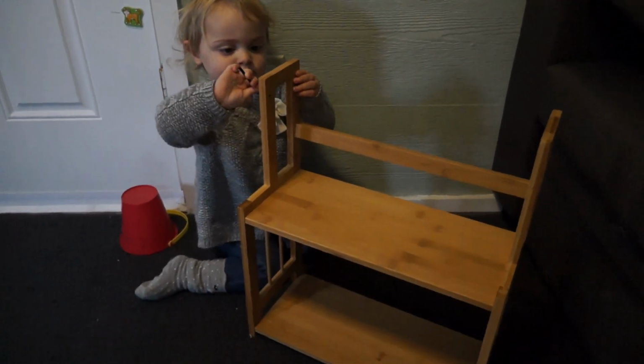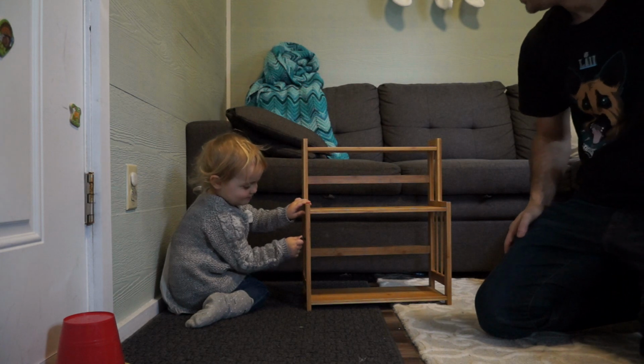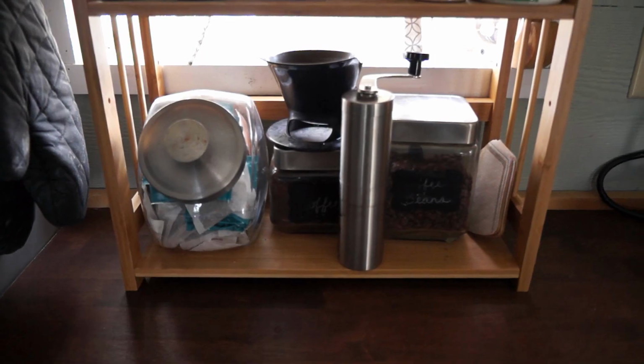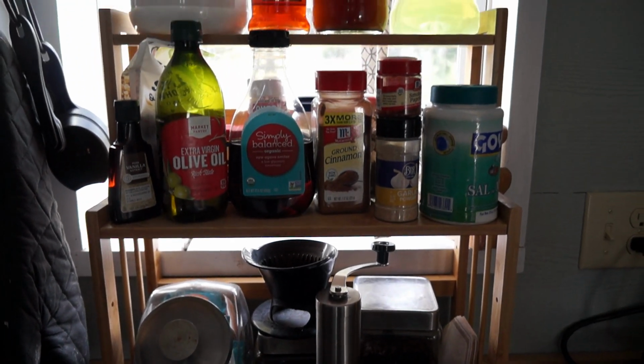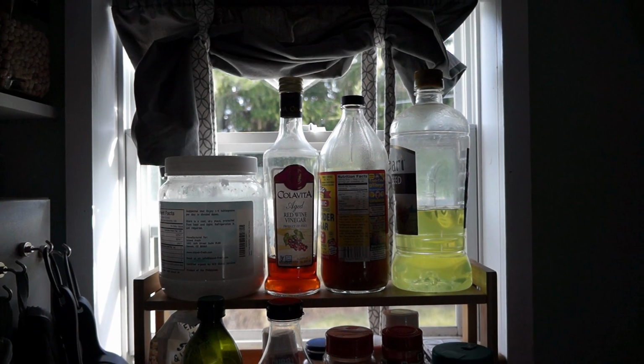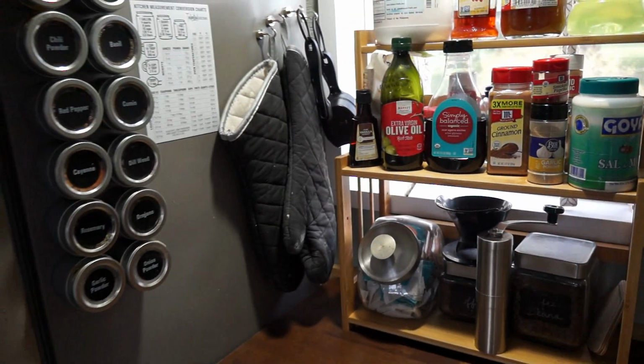So we found this bamboo spice rack on Amazon that Lucy helped me put together. It fits perfectly here in front of our window on the counter and doesn't take up much counter space at all. It's only 4 inches deep, and the way it utilizes the vertical space is just perfect. Now it feels like we have a lot more space to use when we're cooking in the kitchen.